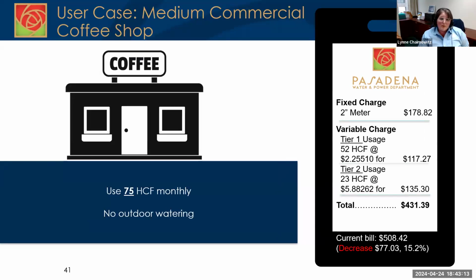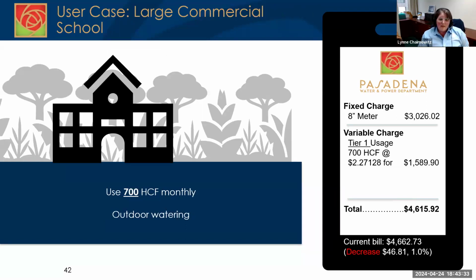We have our medium commercial. So this would be maybe a coffee shop that's using a lot of water for their business. So they would have 75 billing units per month and they would experience a decrease. And again, this is someone who has a 2-inch meter that's primarily driving the decrease. And the last case is the use case for a large commercial school. So this customer is using 700 cubic feet per month, and they would experience a decrease of about 1%.